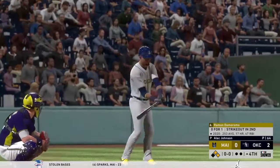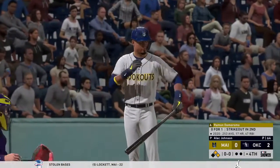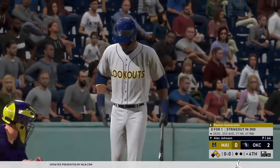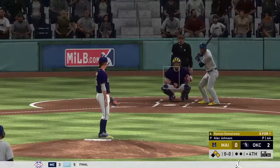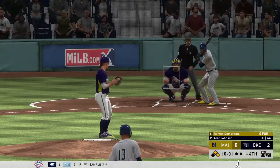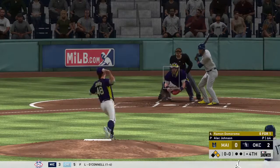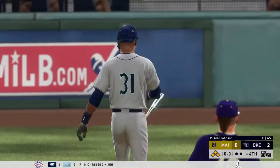Well, early in the count, expect him to look for a ball to drive. If he gets 2 strikes against him, he'll need to change his plan and focus on moving the runners up. This game is too close to get greedy. First offering on its way. And look out as that one ran in and got him.